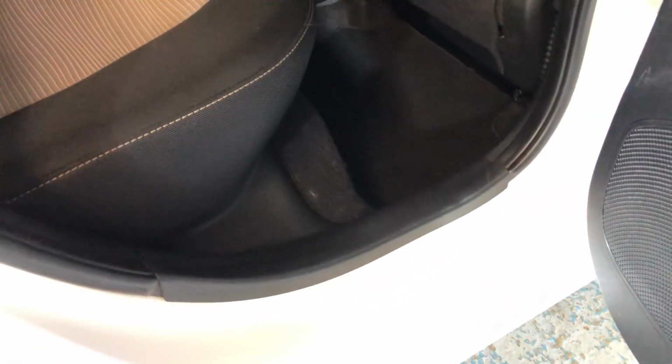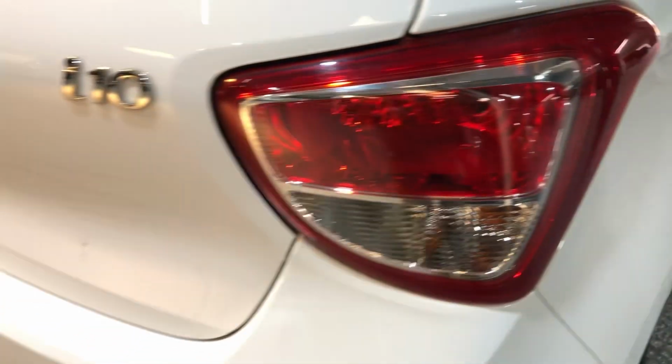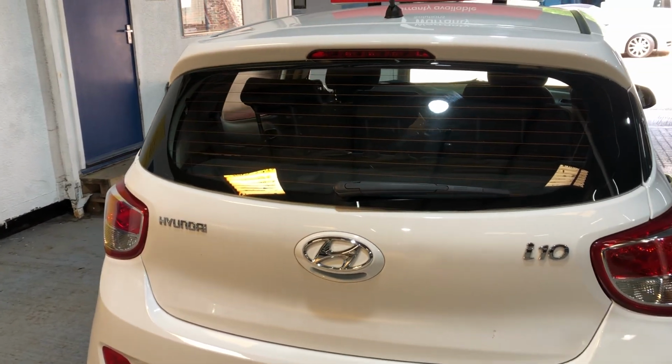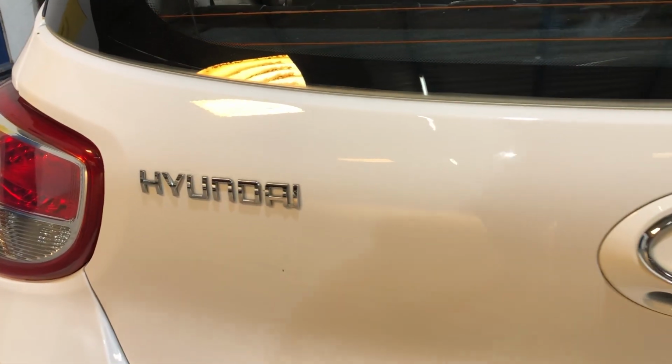But really, yeah, there's no sign of any damage or any wear, or there's no stains. Again, the door sill is very clean. The doors themselves, the door cards, are in great condition. It's got a rear wiper, high-level brake light. It's the Hyundai i10. Let's look in the cargo area.